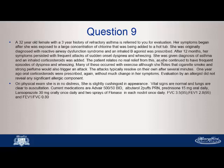What's your type? A 32-year-old female with a 3-year history of refractory asthma is referred to you for evaluation. Her symptoms began after she was exposed to a large concentration of chlorine that was being added to a hot tub. She was originally diagnosed with reactive airway dysfunction syndrome, and an inhaled beta agonist was prescribed. But 12 months later, her symptoms persisted, and she has frequent attacks of sudden onset dyspnea and wheezing. She was then diagnosed with asthma, and an inhaled corticosteroid was added to the beta agonist. She relates no relief, continuing to have frequent episodes of dyspnea and wheezing. Many occurred with exercise, though she notes that cigarette smoke and strong perfume also trigger attacks. The attacks typically resolve on their own after several minutes.